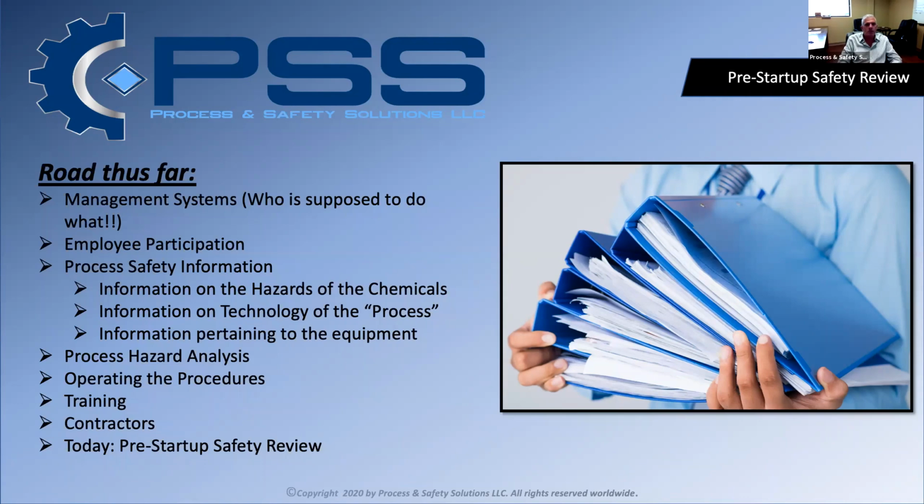First, we talked about management systems and who is supposed to do what, who is responsible, who is accountable, who's to be consulted, and who's to be informed on the various parts of our management system as it pertains to process safety. We've also talked about employee participation. We've talked about process safety information and the three different elements contained within it, including information about the hazards of the chemicals, information on the technology of the process, and information pertaining to all of the equipment that we have as well.